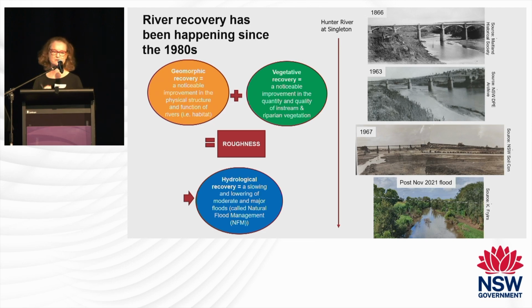So getting the roughness back in the river is absolutely fundamental if we're going to use natural processes for flood mitigation. And so when we see these processes occurring, we're talking about hydrological recovery. So a slowing and a lowering of major, moderate and also minor floods. And this is called natural flood management.